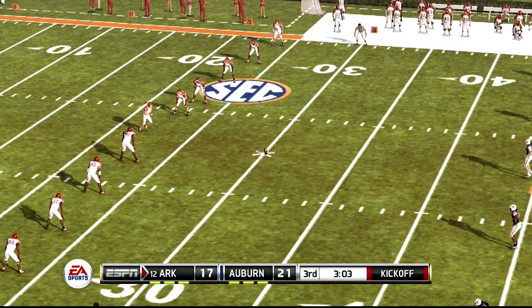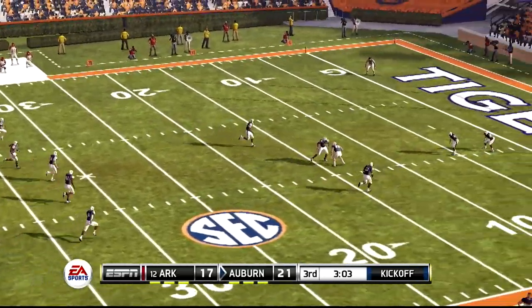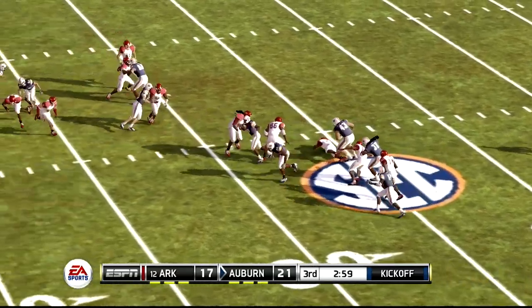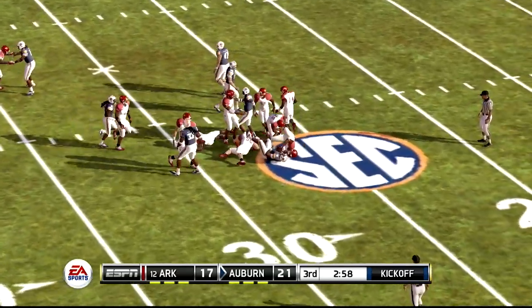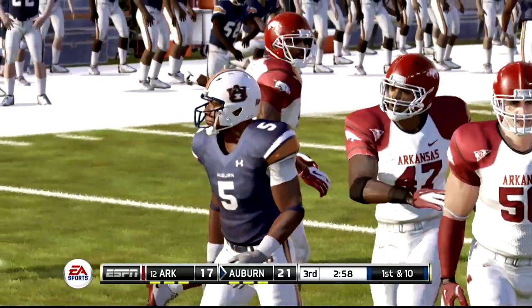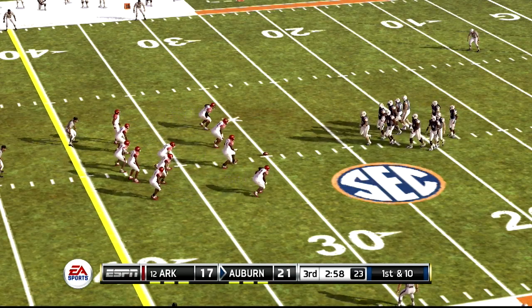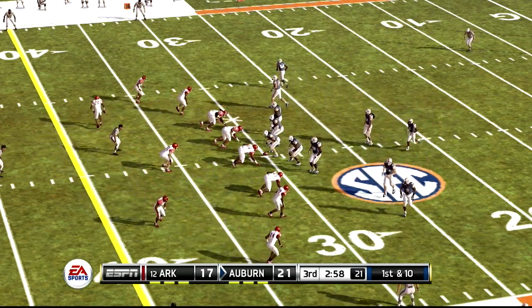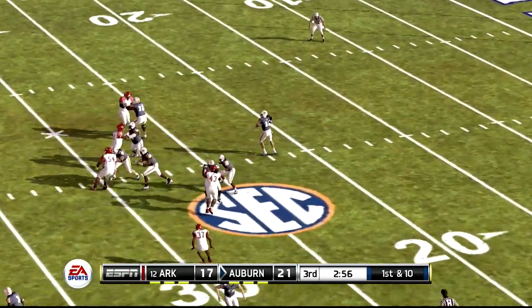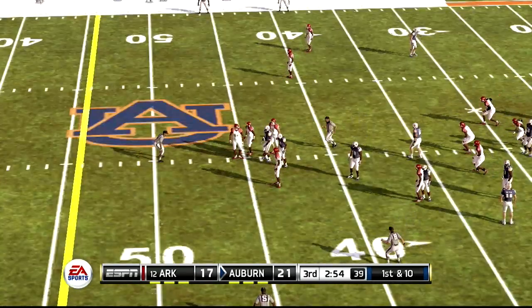Arkansas to kick. And he's taken down at the 30-yard line. They'll start at the 30. And he's taken down at the 44-yard line.